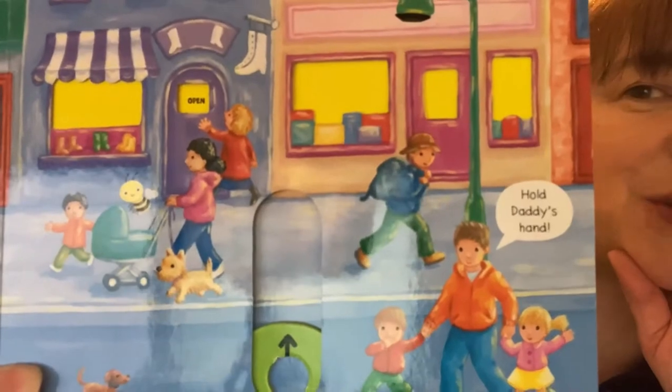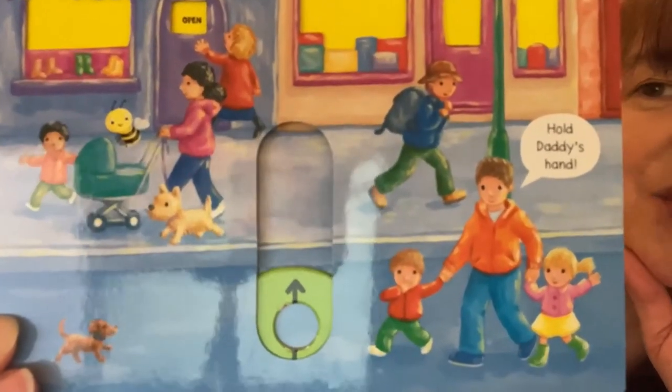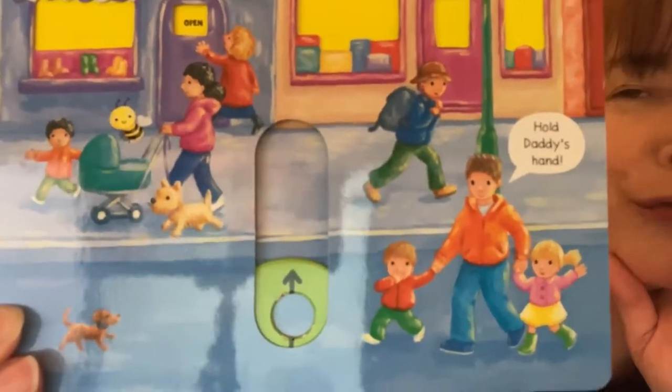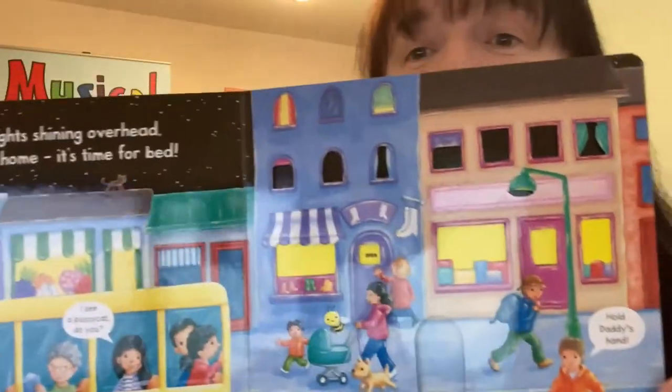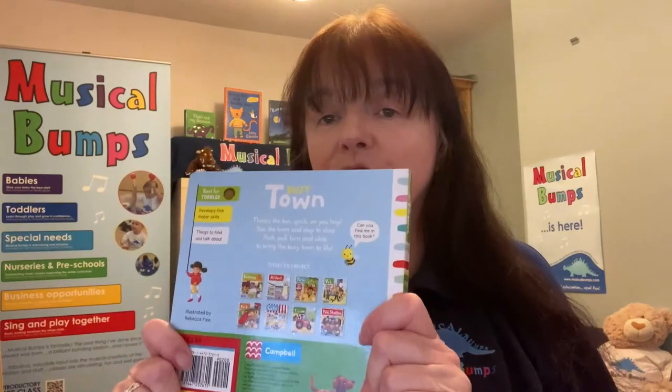Look, he's buzzing on the top of the pram. Bzzz. And perhaps the dog is barking. Woof, woof, woof. And we might be able to hear that bus going beep, beep, beep. Or if it's raining, we might hear the windscreen wipers on the bus going swish, swish, swish. And that's the end of the busy town story.